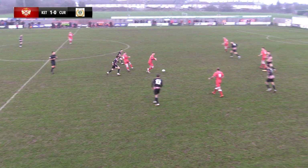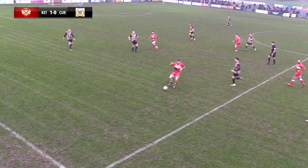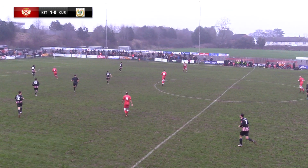Kennedy then for Kettering finds Johnson. He plays it back to Joshua. Joshua in the thick of it now, playing it long towards Crawford. He traps the ball, does well, gets the ball to Brown. He switches it on the far side, a brilliant ball to Barrett.